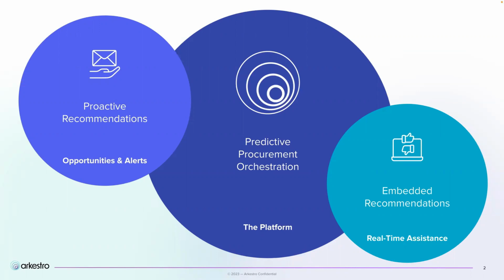Proactive recommendations are alerts and recommendations delivered via email to category managers, VPs of procurement, supply chain leaders, so that they never miss another opportunity and so that they never have to spend time digging for those opportunities. And those are recommendations based on the customer's data, enriched with external data that is part of the Arkestro platform.